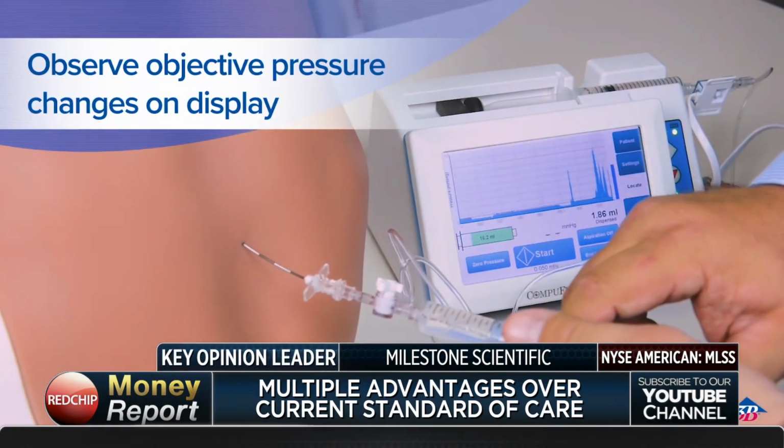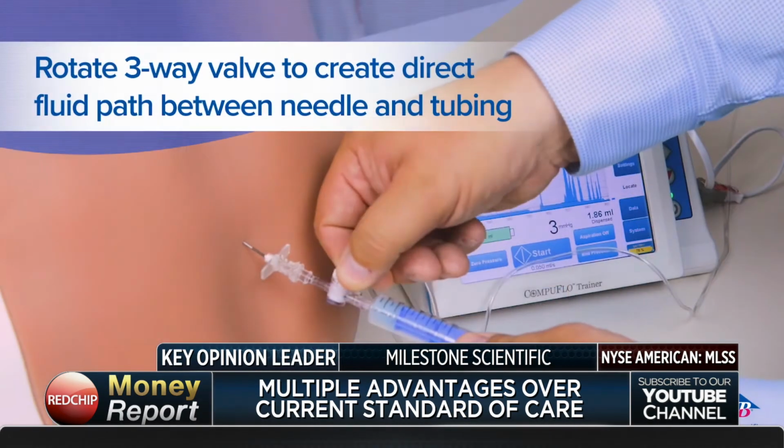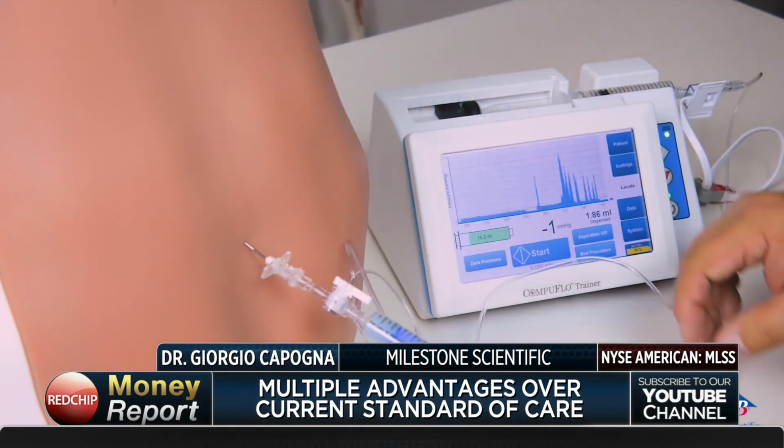Dr. Capogna, can the CompuFlow also be used for thoracic epidurals? What can the advantages of this new technology in this clinical setting be? Sure. As for the lumbar approach, also thoracic epidural blocks may be affected by difficulties associated with needle insertion and uncertain and imprecise placement of the catheters. For this reason, I believe CompuFlow may represent a great help in properly identifying the thoracic epidural space.